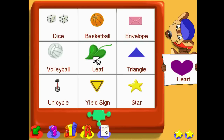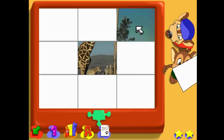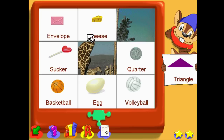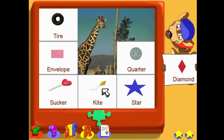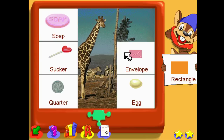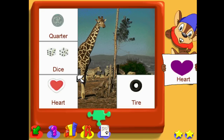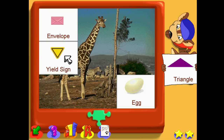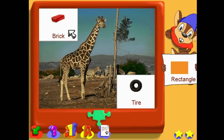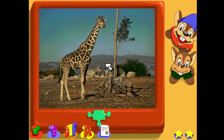Find the leaf. Find the object that kite. Find the object that cheese. Find the kite. Find envelope. Find heart. Find the yield sign. Find brick. Find dice. Wow, you got all the pieces. Cool picture, huh?